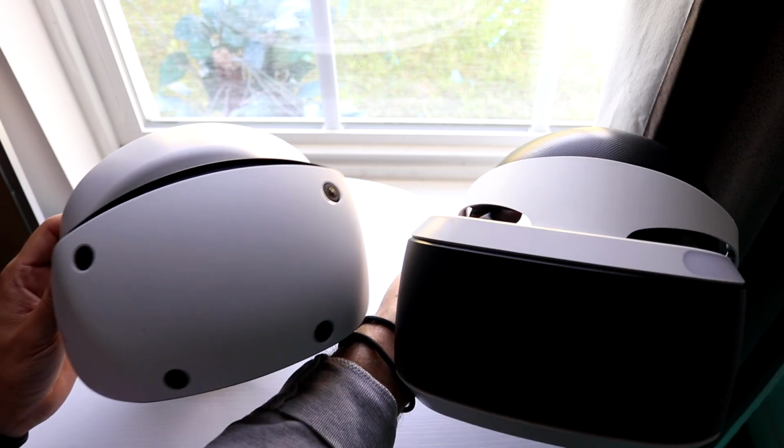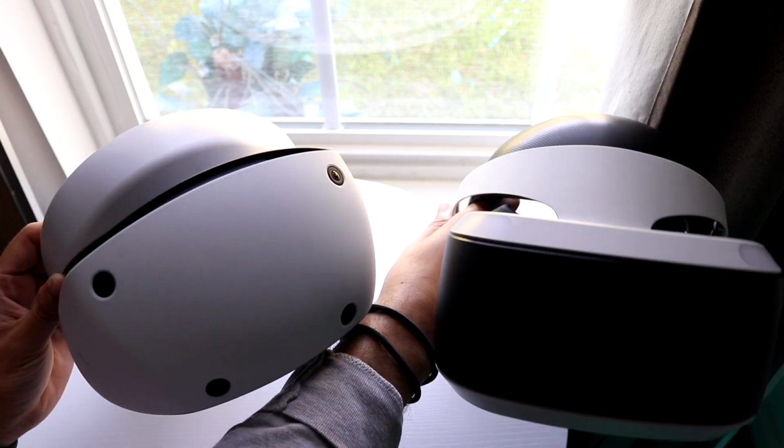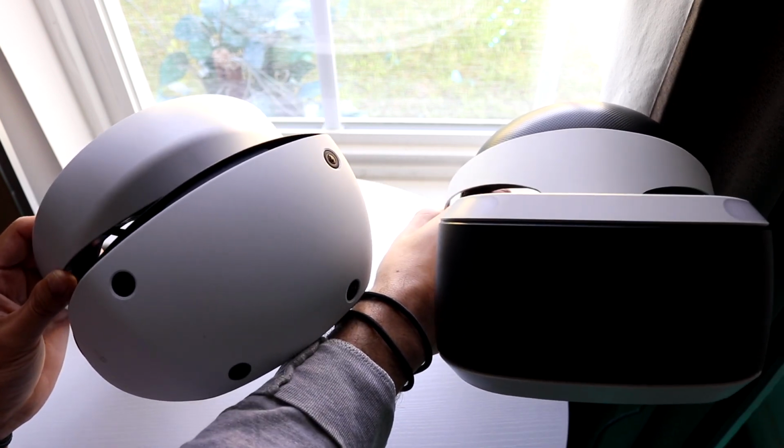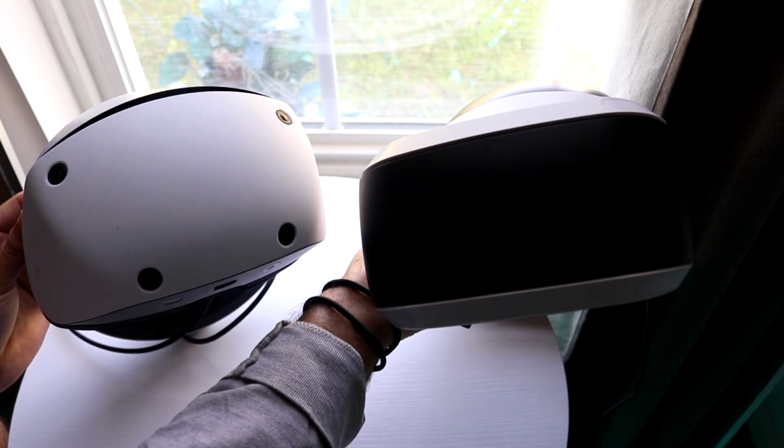Now, starting off, there were several years in between these two devices coming out. I think the PSVR 1 came out in 2016. The VR 2 came out in 2023. So there were massive amounts of years and different things that came out in between them.